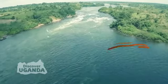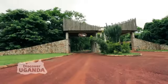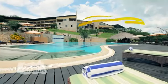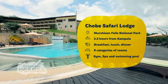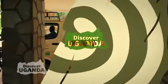Safari Lodge is situated on the banks of the River Nile. The lodge was originally constructed in the 1950s. Following decades of being abandoned, the new Chobe Safari Lodge now exudes elegance and energy once again after being renovated and reopened in 2012.